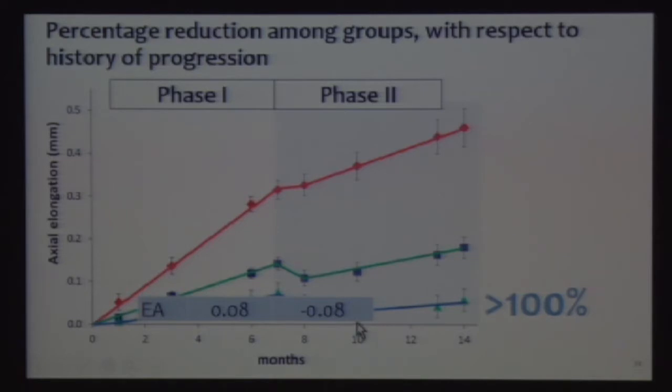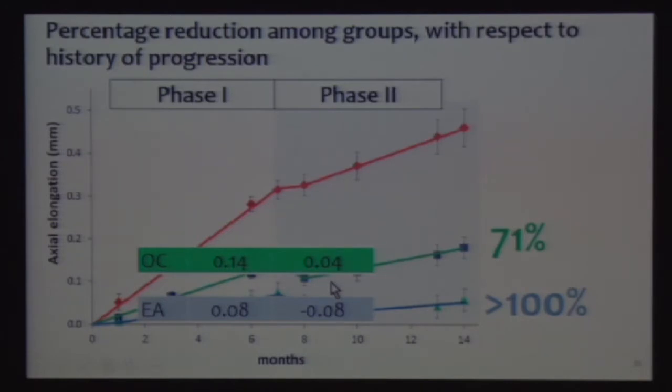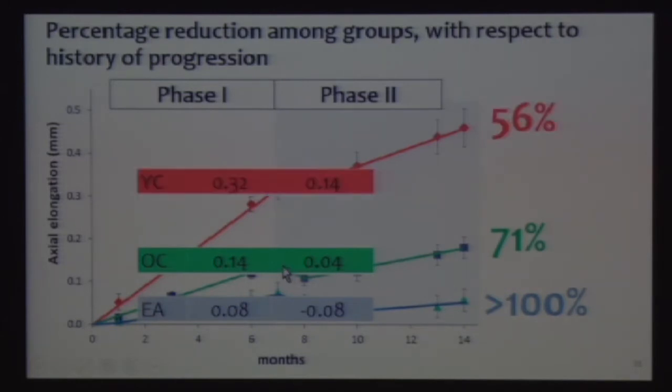More than 100%. Now, if we consider the older children, you can see in phase 1, when they're wearing single vision glasses, the increase is 0.14, and when they are wearing ortho-K lenses, it's 0.04. That gives us a control of 71%. If we look at the youngest children, the increase in phase 1 is 0.32, and in phase 2, when they wear ortho-K lenses, it's 0.14. If you calculate the myopia control, it is 56%. So we can see here that perhaps considering percentage control can be misleading because it depends on how old the children are.